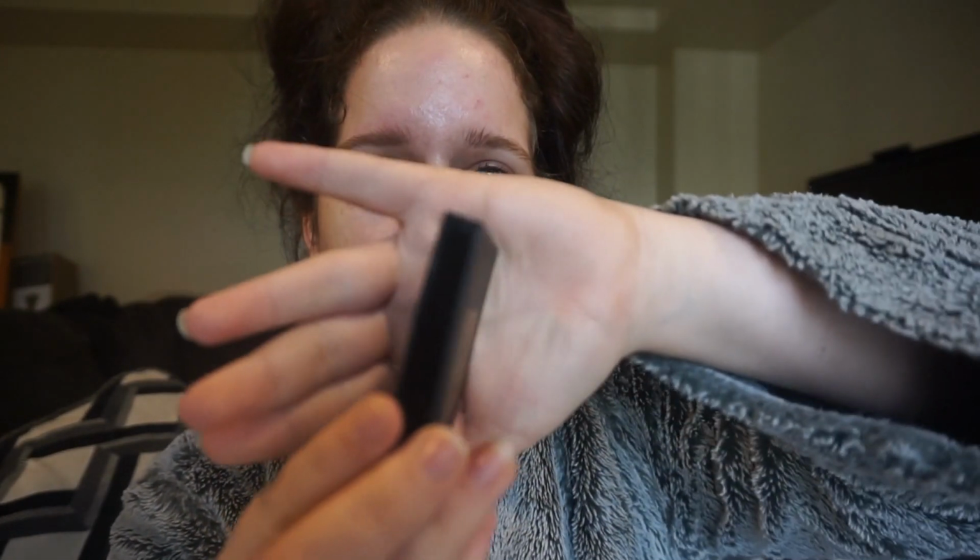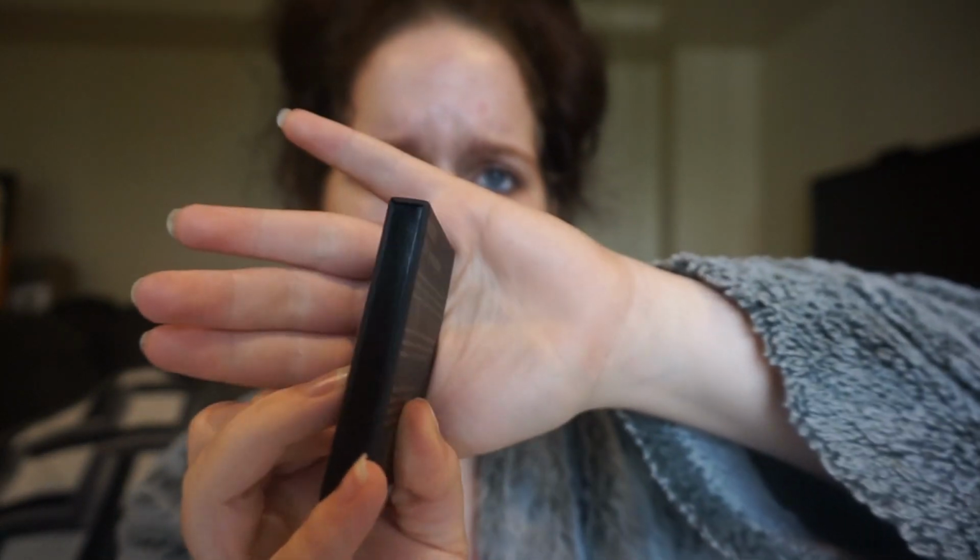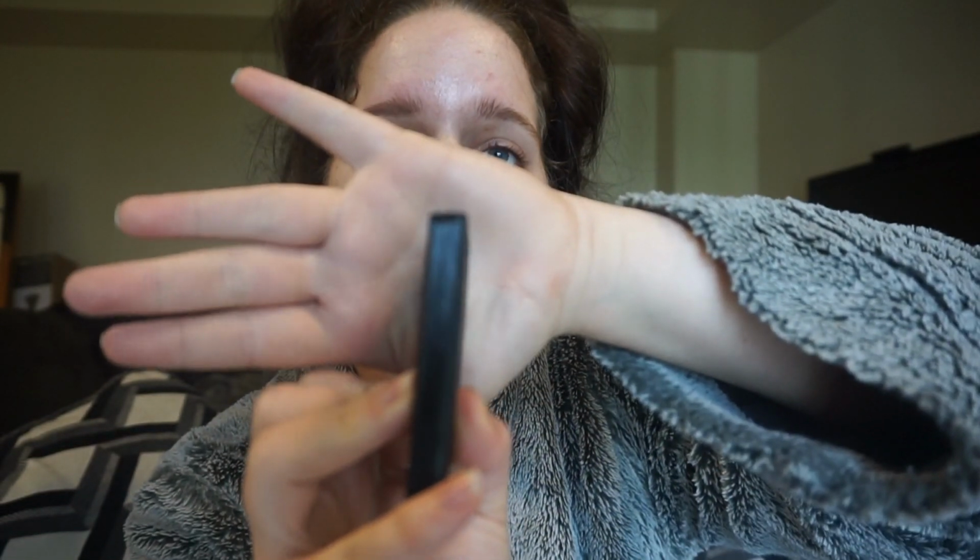This palette that they sent me actually feels really good. It's not the most luxury feeling palette in the world, but it does feel really nice. It's really soft and sturdy feeling. The only annoying thing is that I don't know if you'll be able to see, maybe if I turn it this way, you can see that it's kind of at an angle.